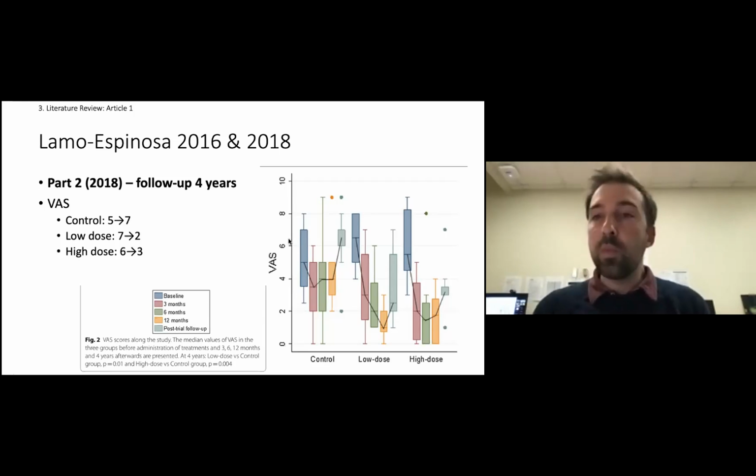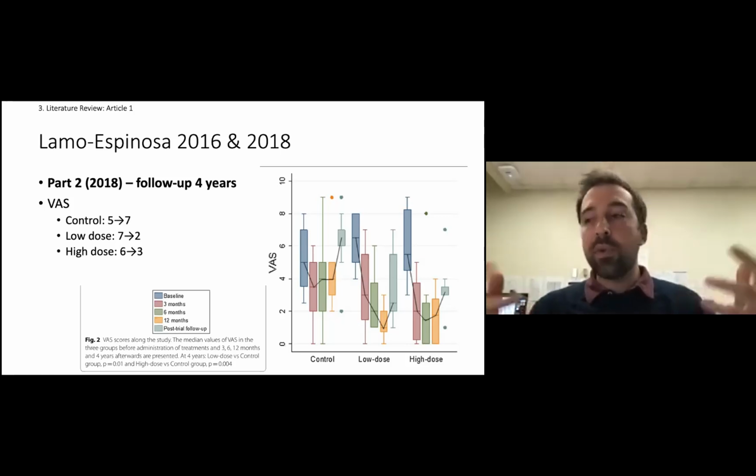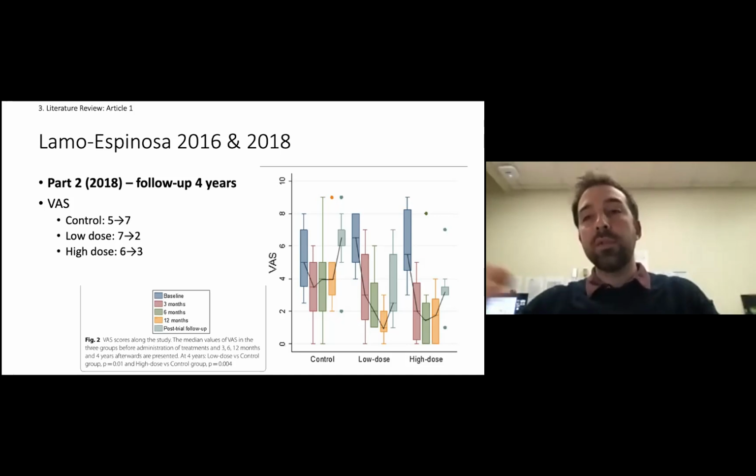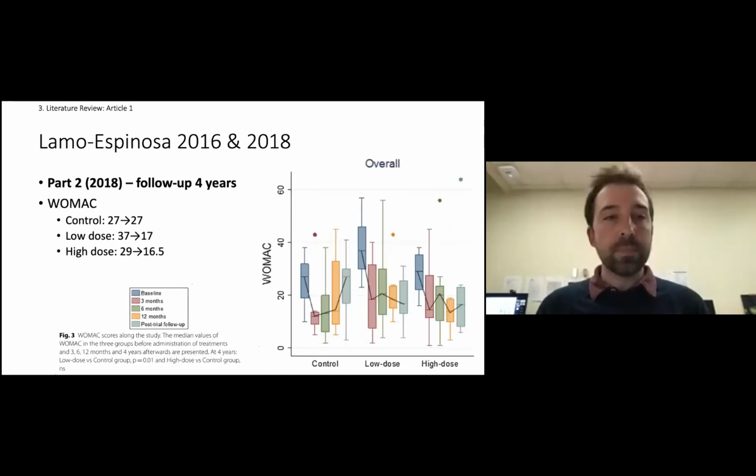So a little more reassuring maybe than that first year follow-up, and it pleases the thought process of how we think these things are going to work in the long term. Whereas we know our hyaluronic acid is generally between 6 to 12 months, and we want to think that the stem cells we put in are going to have much more of a long-term effect, and may even take 6, 12, 18 months to do their full effect. So is that what we're seeing? Maybe.